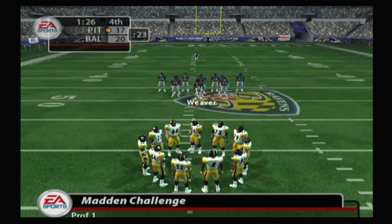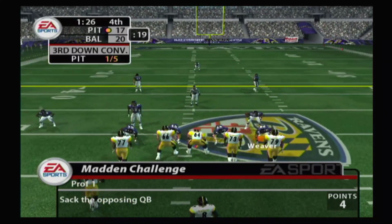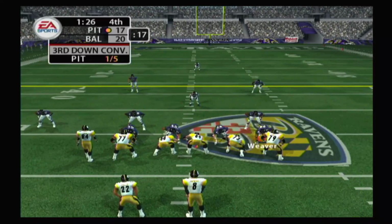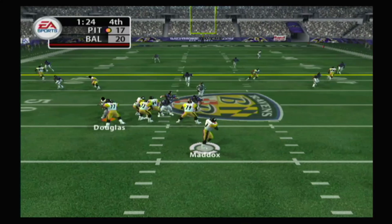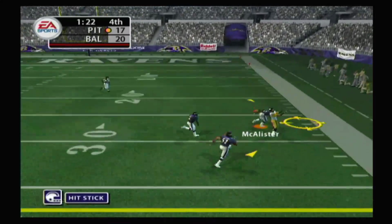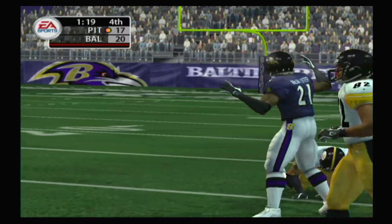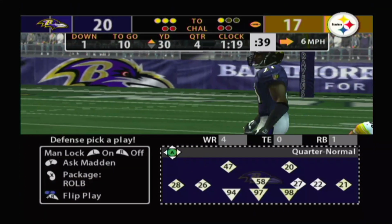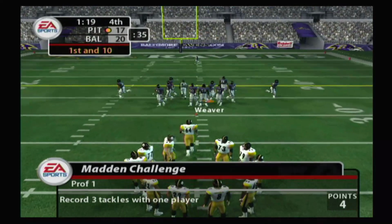Boom! This defense will stop him for sure. The Ravens come out in a nickel package. Looking for a receiver. Throws it. Great throw. Fumble. A smart coach would call this one. So they have first and 10 here.